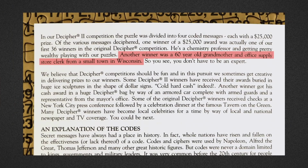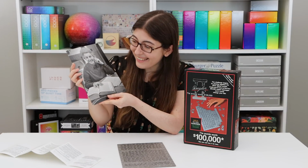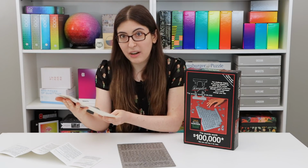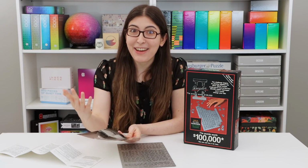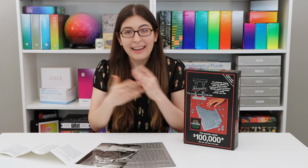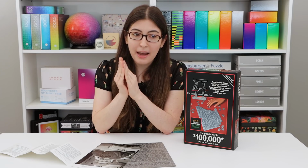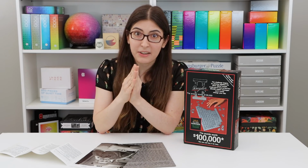So one more fun fact, in the rules for Decipher 3, they actually mention Charlotte Brown, not by name, but they refer to a 60-year-old grandmother and office supply clerk from a small town in Wisconsin. Doesn't she look nice? I wish that I could talk to her about this puzzle, but I looked her up and I think I found her obituary. I can't be sure that it's the same person, but I think that she unfortunately passed away about 10 years ago.